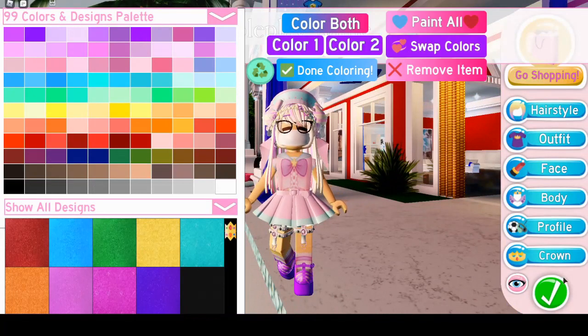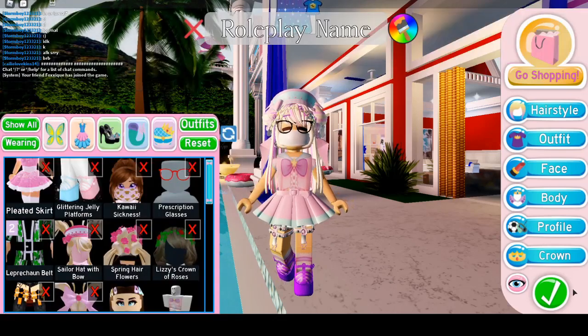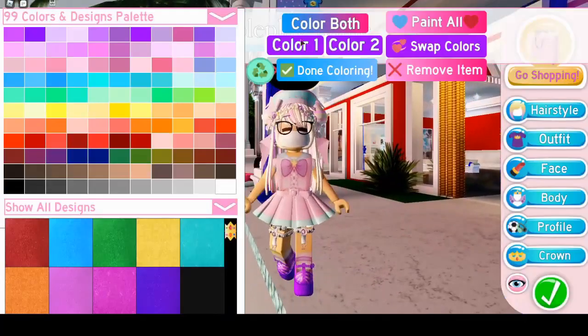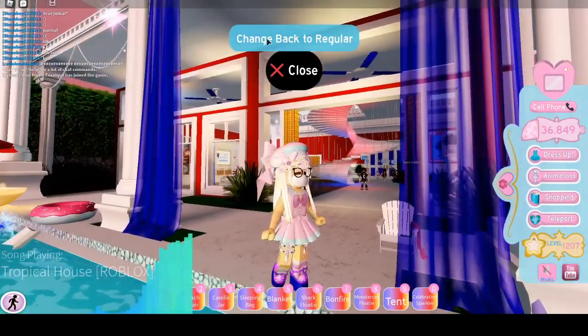Color both. Let's just do purple so it stands out. Alright, so what does swap color do? How do I toggle the different things? If I click my avatar, maybe change to mix. Alright, so I'll switch one side to, I guess, blue. That's kind of cool. Change back to regular.